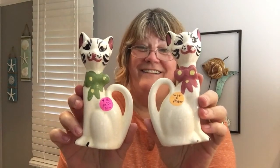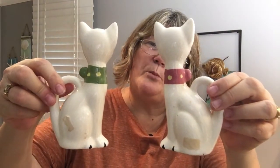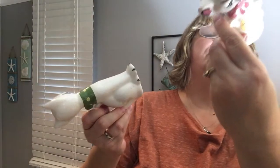Okay, let's see. 2 more items. Now, I have looked for these and looked for these, and I cannot find them. Look at these cats. Aren't they great? Look, they're salt and pepper shakers. Can you believe it? Look at the face on the cat. You would think they were just little statues, little figurines that you put on your shelf, but no. These little fellas are salt and pepper shakers. They have nothing on the bottom except a leftover tag from somewhere. I mean, residue. Not enough to give a clue. It's ridiculous. But I can't find them. So they are very unique, all on their own.